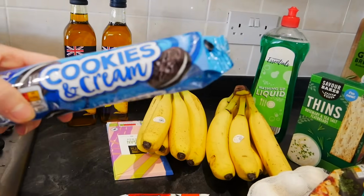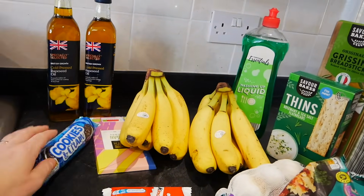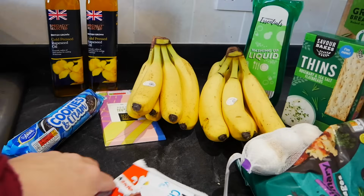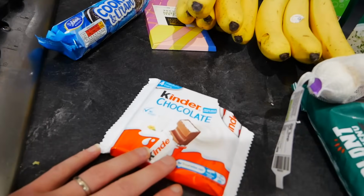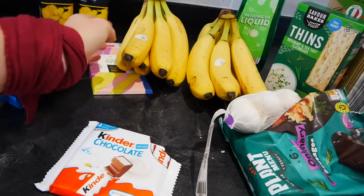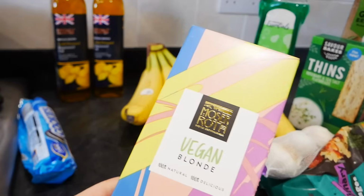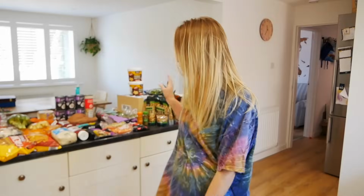Forrest picked these, which are actually vegan, amazingly. They're like own brand Oreos. AJ picked this, which is not vegan. I tend to let them pick what they want that's vegetarian because it's up to them to make their own decisions. And then my little treat is I bought this. So that is absolutely everything we bought today.